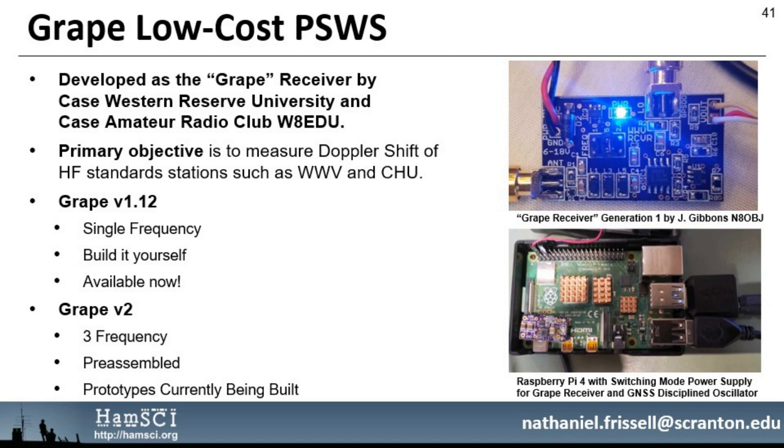The Grape version 2 can do 3 frequencies simultaneously. It will be pre-assembled. We're currently building the prototypes now. John Gibbons, N8OBJ, the engineer at Case Western, is taking charge on this. We're going to use this to study the upcoming eclipses. So I'll show you some data taken not by a Grape, but by someone who's using a similar technique during the last eclipse.